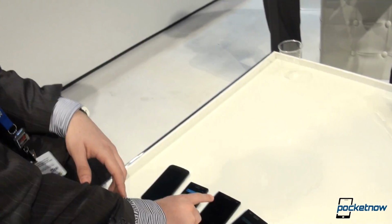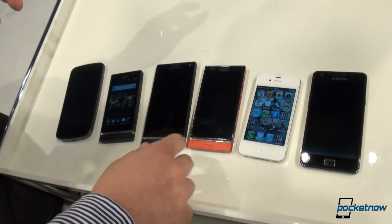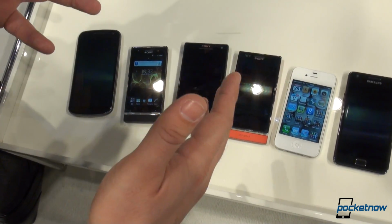We're going to make a comparison of the whole Xperia line that is going to be released this year. We've got the Xperia S here, which is the flagship smartphone. We've got the Xperia P, which was recently announced, and we've got the Xperia U also. We already know the hands-on. You guys already know the specs. Let's just make a full comparison with other flagship smartphones.